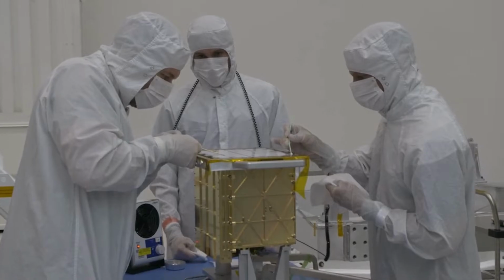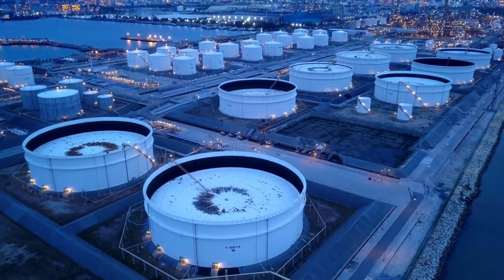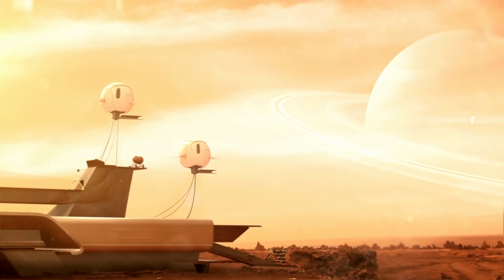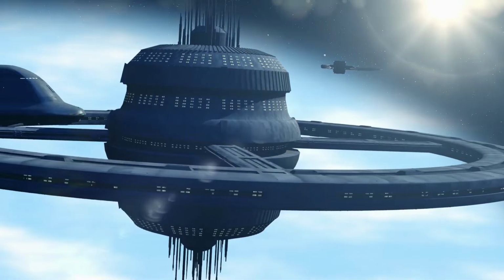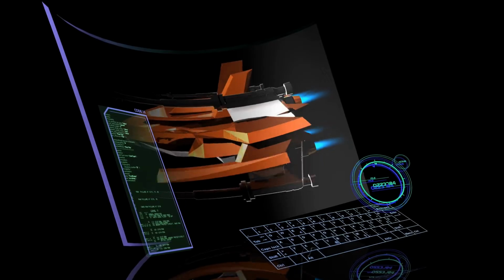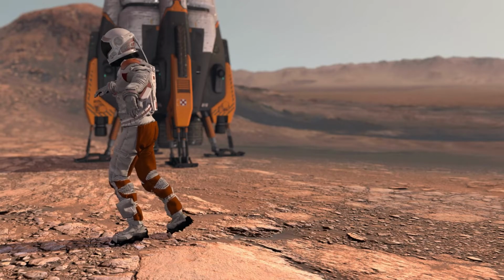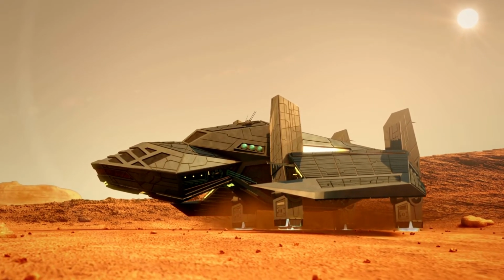For now, MOXIE is a testing model. Future oxygen generators that support human missions on Mars will be 100 times larger than the present instrument. So finally, for this, we have to transport a lot of stuff from Earth, like computers, spacesuits and housings, to enable this human mission to Mars. But what about the oxygen? Go to Mars, you can get it there, man.